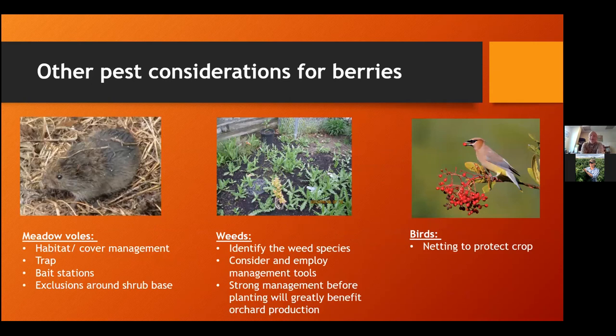Pests that we do wrestle with, definitely. Meadow voles can be a problem. They'll go into those berry orchards and they'll do some girdling of stems and chew off the bark over the course of the winter. So habitat or cover management to really reduce the amount of cover they have, so they feel overly exposed and don't want to go in an area, can be an important management strategy for meadow voles if they move into that space. Trapping them out and bait stations work, and not as practical, but trying to put exclusions like hardware cloth or woven wire around the base to keep them out could be a possibility.